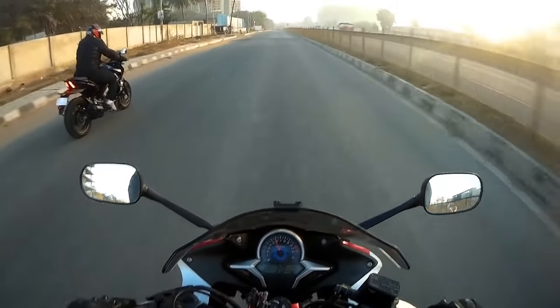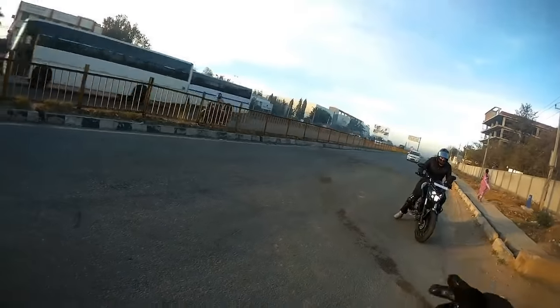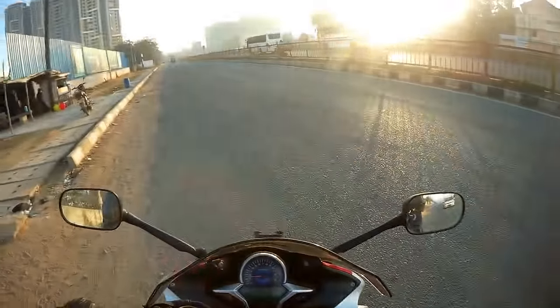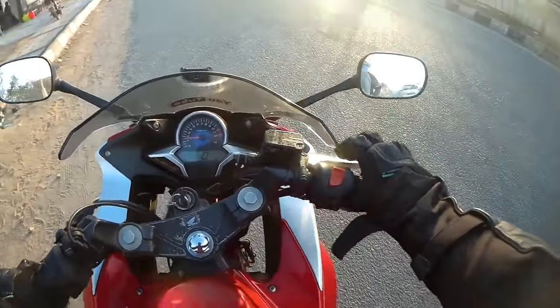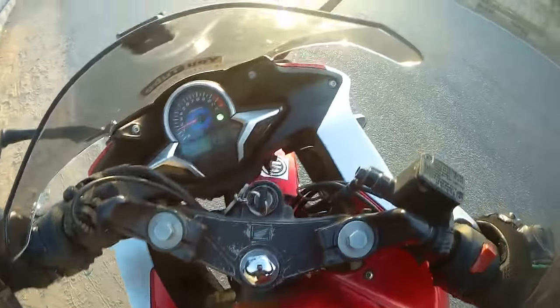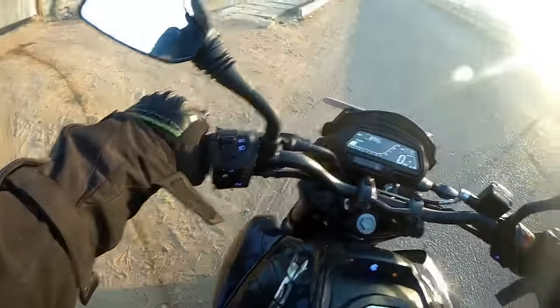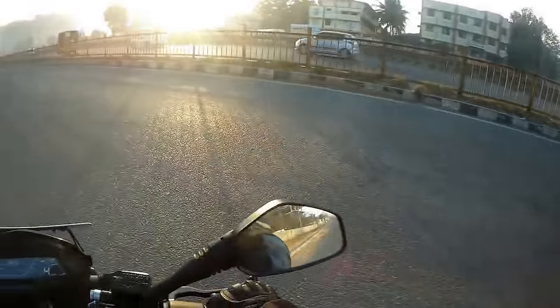So guys, you just saw the Dominar is ahead. Now we are thinking we'll change the bike. So Vedant will ride this and I'll ride the Dominar. Let me now try the Dominar on this drag.